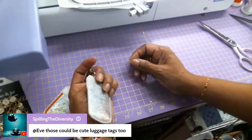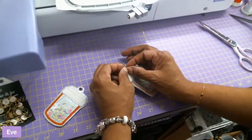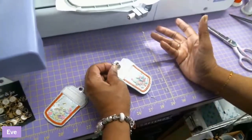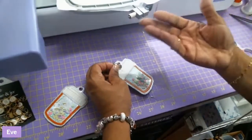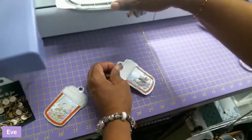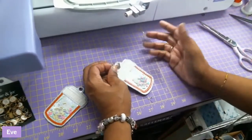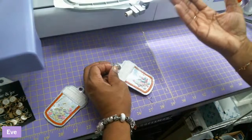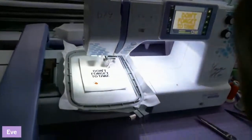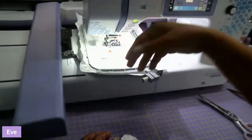I mean, there's a whole slew of things you can do with these and not ever really run out of ways to make it unique. And that's why I tell people, because this is a 4x4 design that you can do on a 4x4 embroidery machine. So people that have a 4x4 and think they don't have access to things they can do, that's not true. There's a lot that you can do with a 4x4 machine.